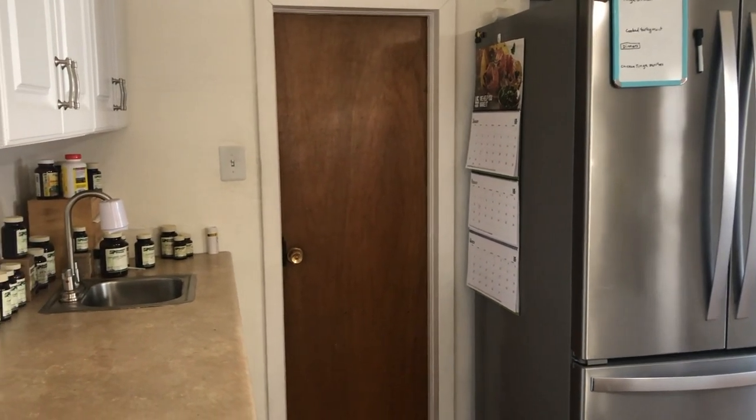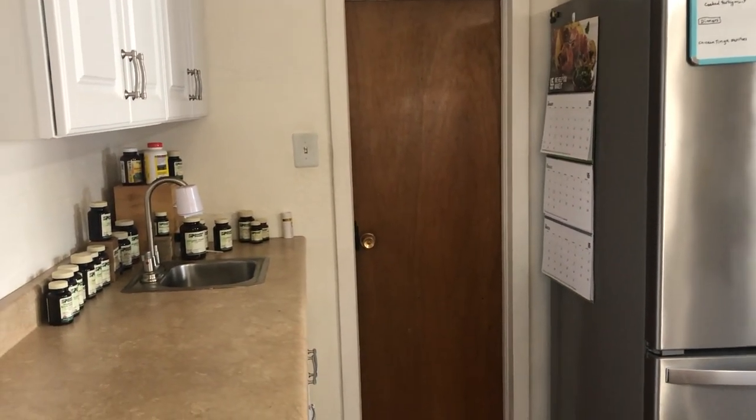I enjoy having a fridge that's pretty empty because I had it cluttered with so much stuff for so many years. But this is space that I can use to organize all the supplements and not have to have them sitting on the counter. They're going to be out no matter what. So the goal today is just to make the counter look a little bit nicer so the counter is not the focus of all the supplements.